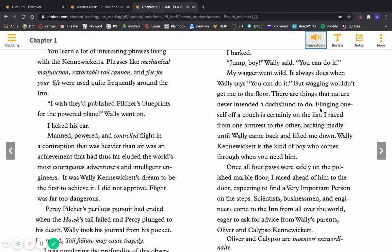Wally Kennewicket is the kind of boy who comes through when you need him. Once all 4 paws were safely on the polished marble floor, I raced ahead of him to the door, expecting to find a very important person on the steps. Scientists, businessmen, and engineers come to the inn from all over the world, eager to ask for advice from Wally's parents, Oliver and Calypso Kennewicket. Oliver and Calypso are inventors extraordinaire.